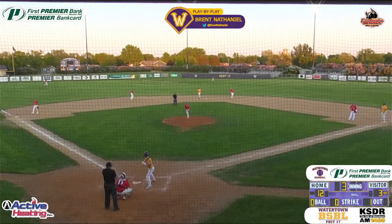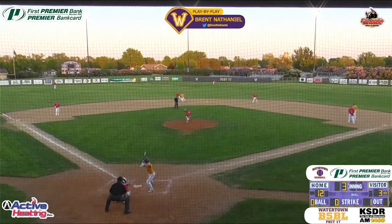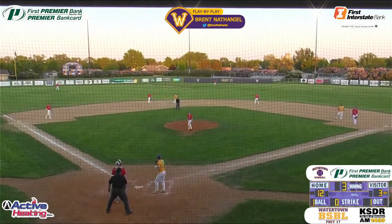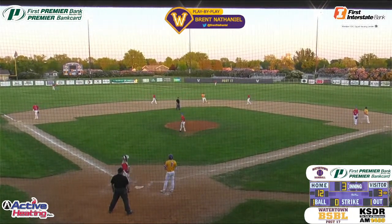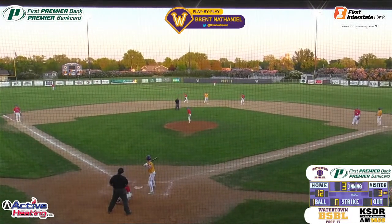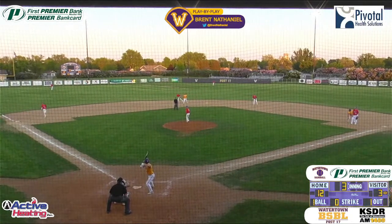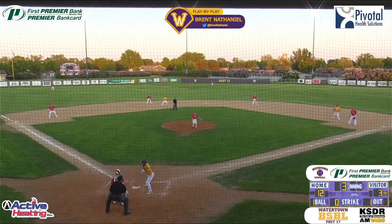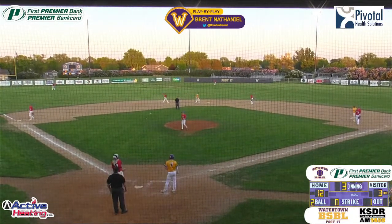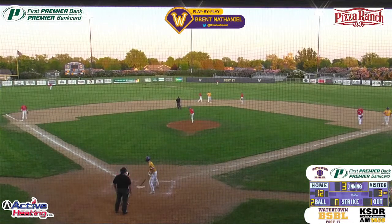Thatcher Roth will stay on second base. So runners at second and first here for Watertown. First pitch to Rabine goes down for ball 1. 1 ball, no strikes here to Marcus Rabine. The pitch from Kettering goes outside. 2-0. Kettering here in this relief appearance had 28 pitches.